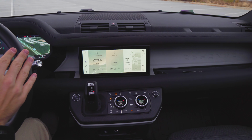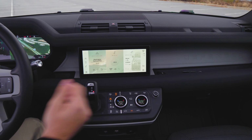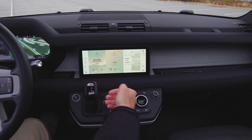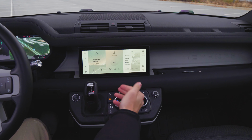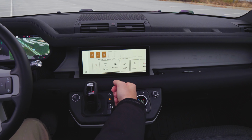Now let's take a look at the center screen. It is extremely customizable, just like the center gauge cluster. Now you have these modules right here. Right now I have navigation, media, and driving style up, which is very nice. But if you want a little more information, you can actually edit this screen by sliding over, hitting the pencil to edit, and now you can add whatever little modules you would like.